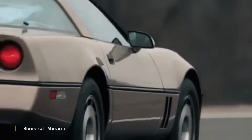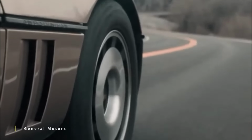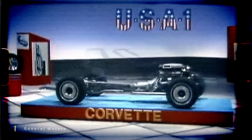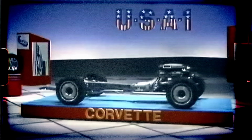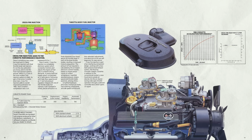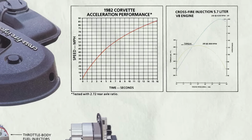1984 marked the introduction year of the C4 Corvette. Though the chassis itself was rather state-of-the-art, being a unibody for the first time instead of body-on-frame, the C4 initially was released with a carryover engine from the C3 Corvette. This was an L83 350 small block, making only 205 horsepower and 290 foot-pounds of torque.